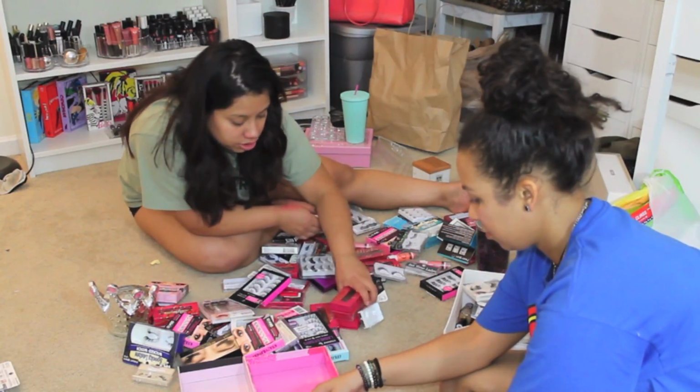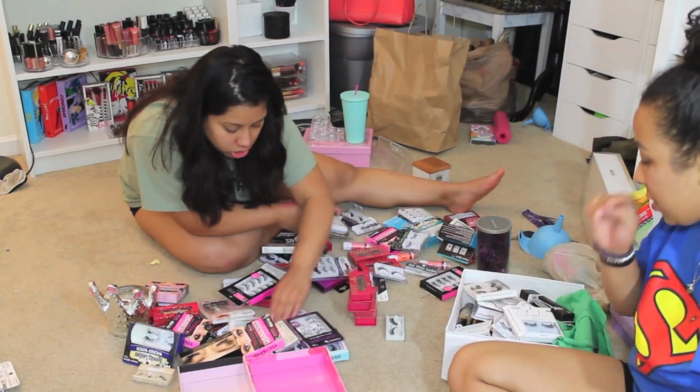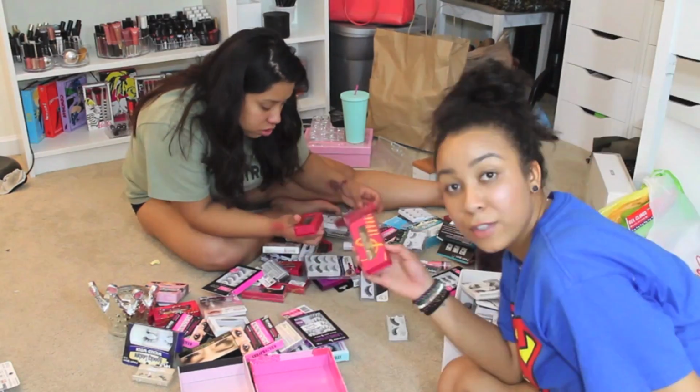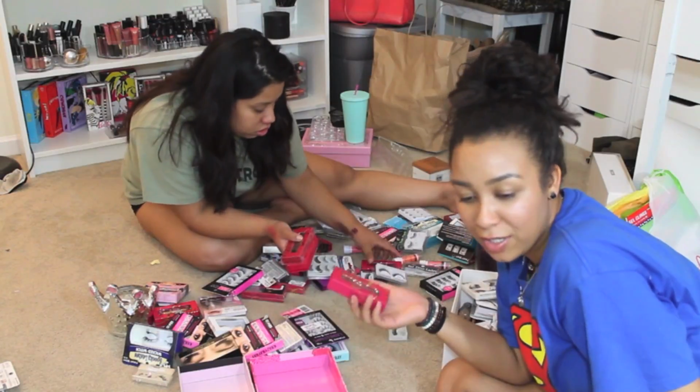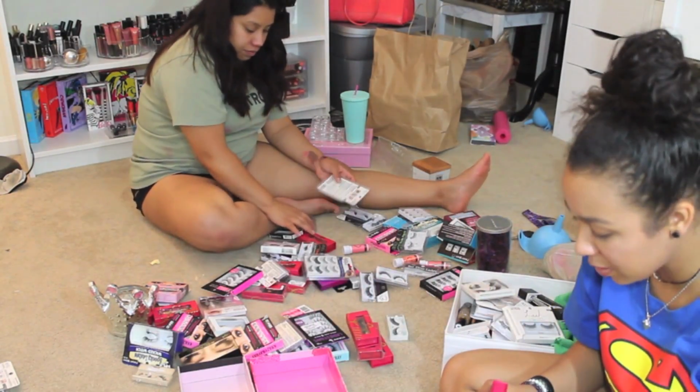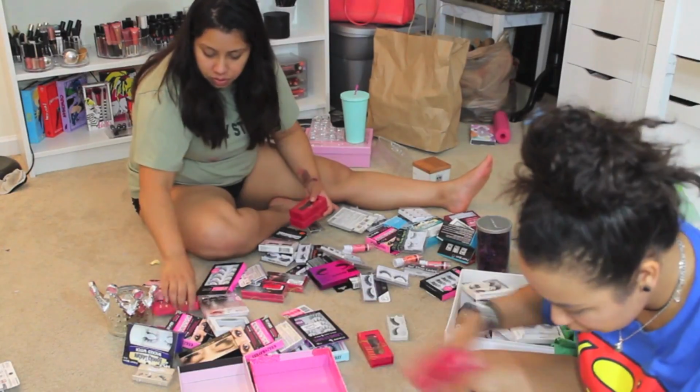Lily lashes. Do you want some of the Lily lashes? Let me see which ones I have a lot of. I want super dramatic ones. These are the Lily lashes. You guys have seen them in hauls. They're from TJ Maxx and Marshalls. I have a few different styles, but I have a ton of them because I literally pick these up whenever I find them. Are these too dramatic for you?